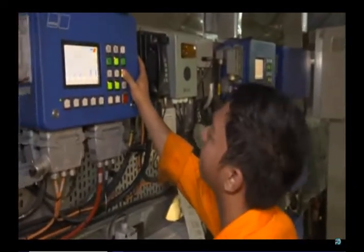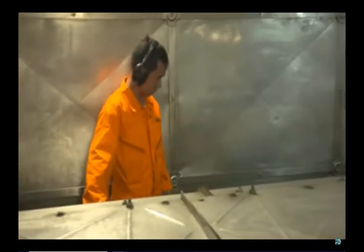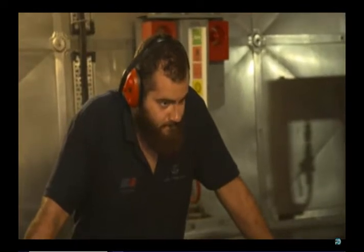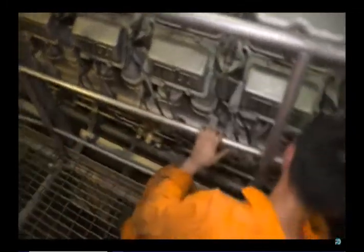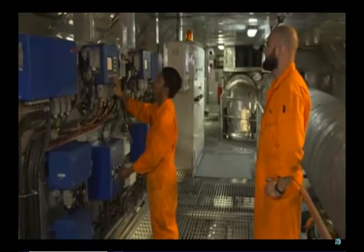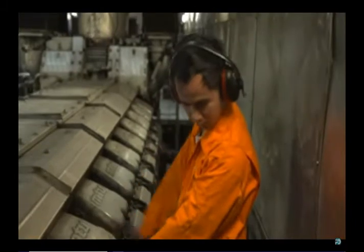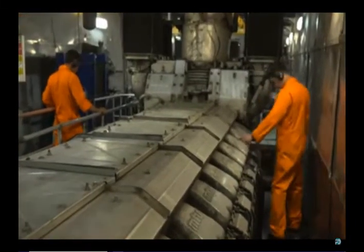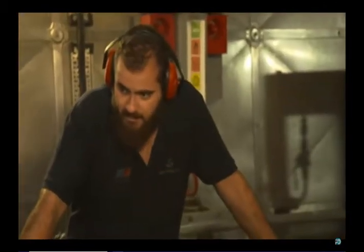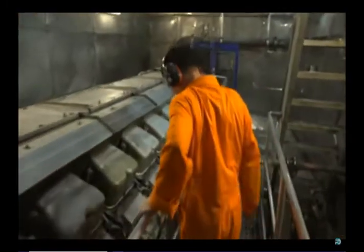Going! But in fact, the engine won't start. So the fitters have to check all the lines and try again. Going! Success. The engine is running again. And to the ears of the fitters, the deafening noise sounds like music.